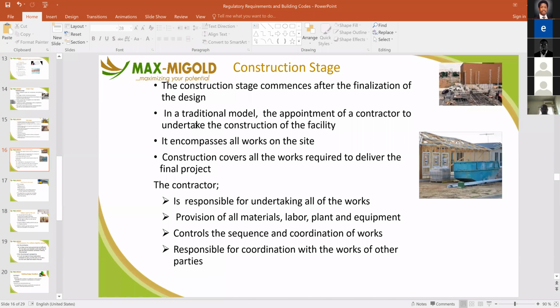All of them are grouped as contractors because they work together to ensure and take responsibility of ensuring that the building is completed and is done as specified. They also provide all material, labor, and plant and equipment. They also control the sequencing and coordination of works. And also the contractor is responsible for the coordination with the works of other parties, which includes the consultant and the client itself.